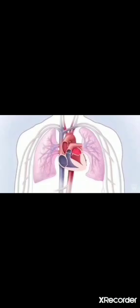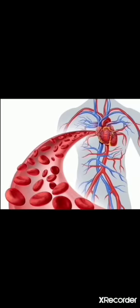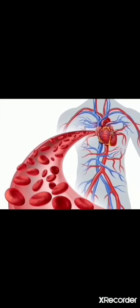Blood comes from all the body parts to the right side of the heart through veins. The heart pushes blood through artery to the lungs. Oxygen from the air we breathe is added to the blood in the lungs.